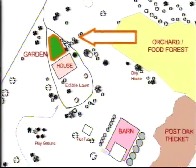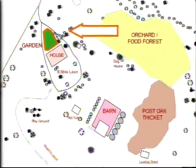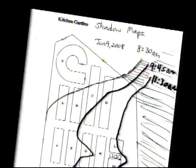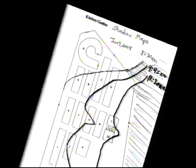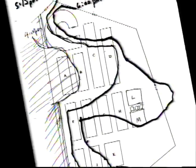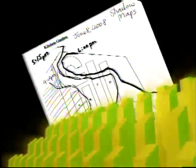Another consideration in locating your garden is the effects of shade or trees or structures surrounding your garden. These shadow maps drawn during the summer solstice are an easy and helpful tool you can use to get a sense of how much light an area gets. Getting morning sun and afternoon shade is an ideal combination for Southwest gardens.